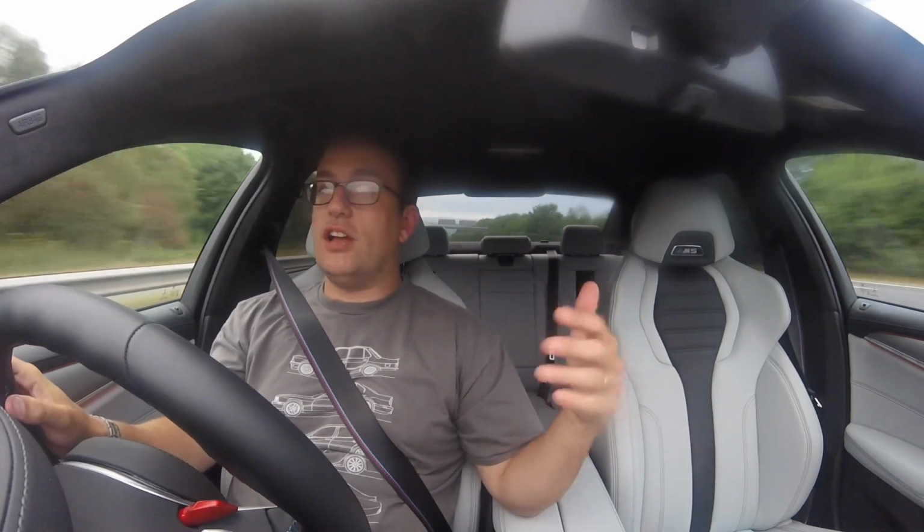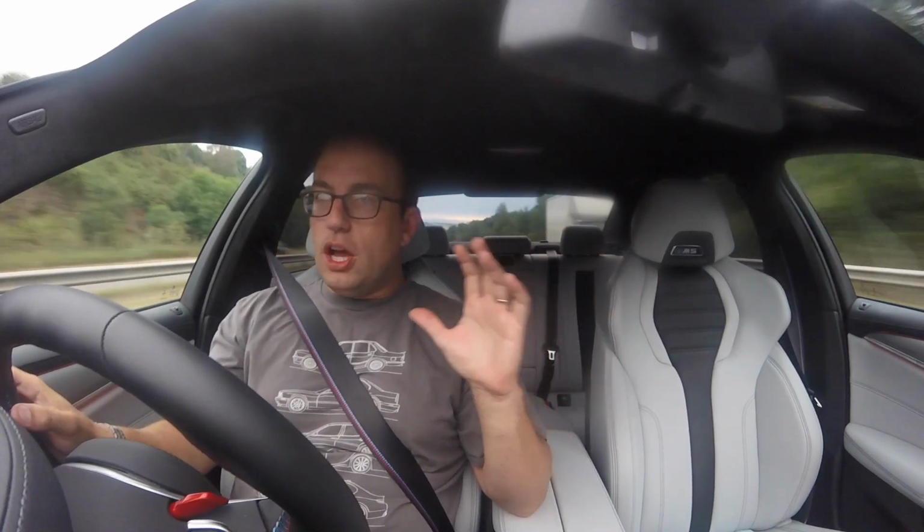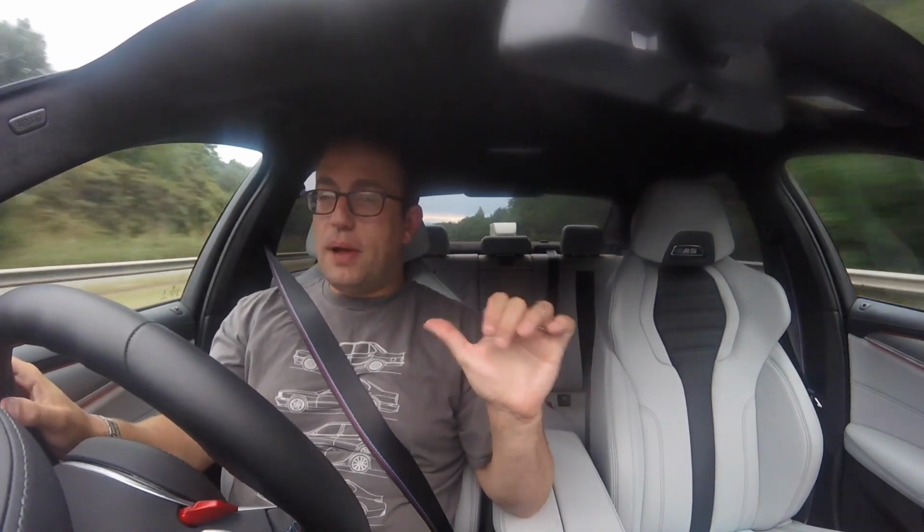I mean, you can drive this as badly as you want, and it doesn't matter, it doesn't bat an eyelid. You can brake in the wrong place, you can accelerate in the wrong place, you can turn in aggressively. My worry would be that you would be so nonchalant about how planted it is that you would just push harder and harder until you end up in a ditch one day. I still can't get my head around it, and I think part of that is the four-wheel drive system. I'm absolutely certain.